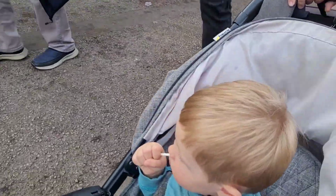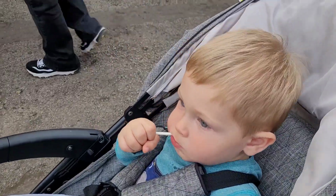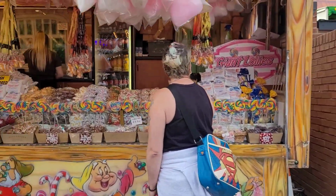Albie's just got a lolly. You got a lolly? Not one of them ones.